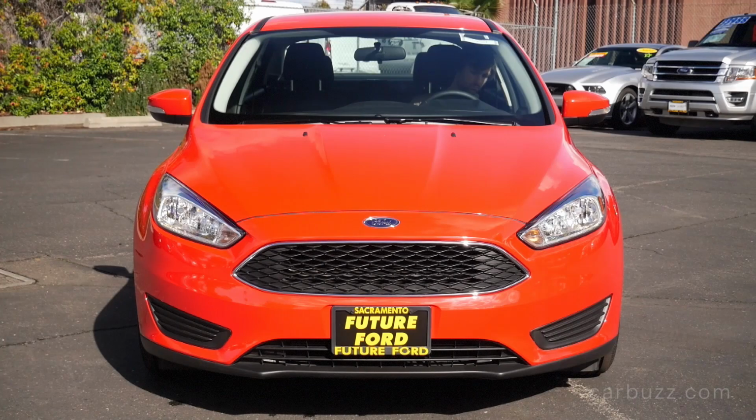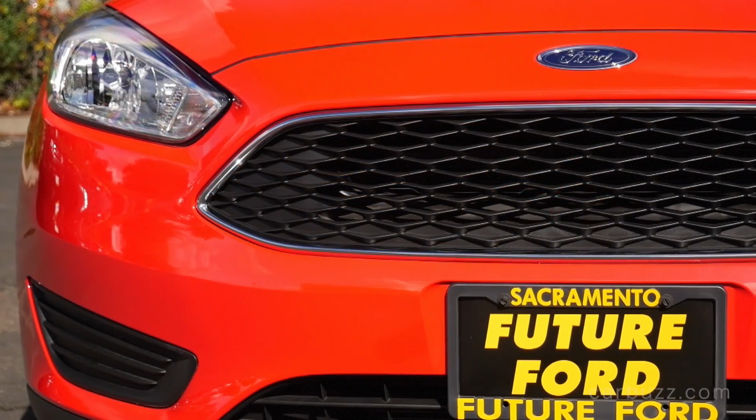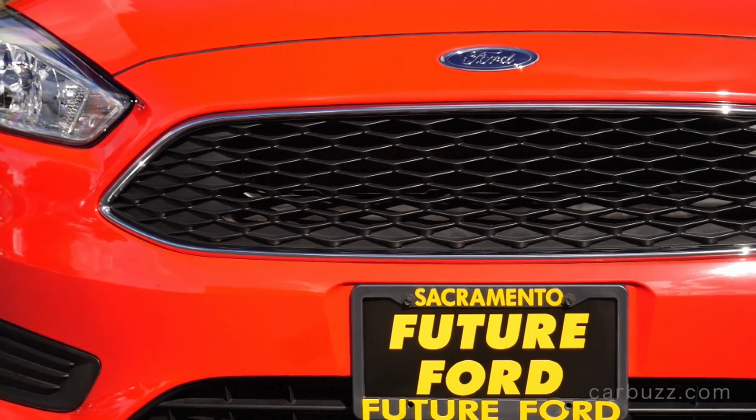Alright, performance: 0 to 60 miles per hour in 8.5 seconds. Top speed is electronically limited to about 121 miles per hour. Fuel economy, according to Ford and the EPA: 27 miles per gallon in the city, 40 miles per gallon on the highway, and 31 miles per gallon combined. Total weight for the vehicle is just over 3,000 pounds.